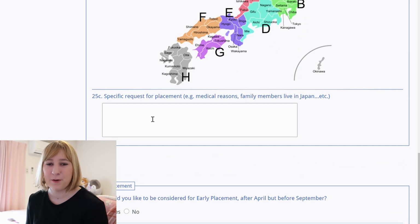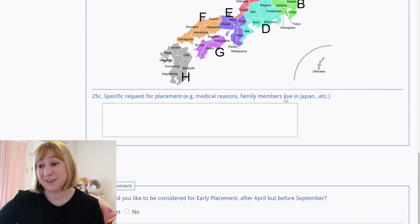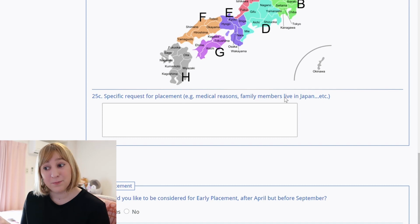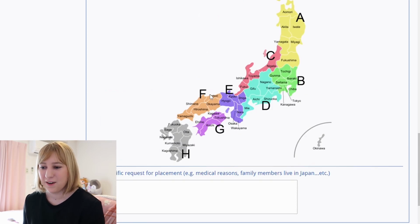But then down here it has a specific request for placement, and it lists medical reasons, family members. These are definitely 2 situations where they do actually, I think, take it into consideration. If you say due to medical reasons you'd like to be near a hospital, I think they will actually listen to that and take that into consideration, and maybe you'll get a less rural option. And for family members, I do know 1 or 2 people who are part Japanese, and they have grandparents that live in a specific prefecture, so they requested it and they got it. So it's not like they just completely ignore this section. It just depends on if you have a good reason or not.